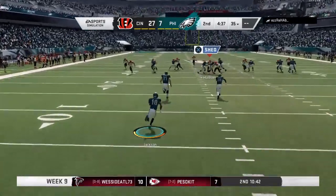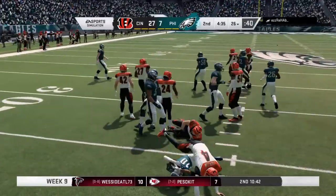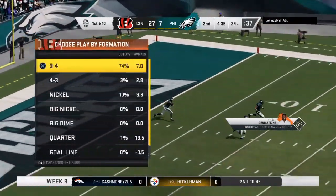That'll be taken in the end zone. And he'll take it up past the 25 to the 26-yard line.